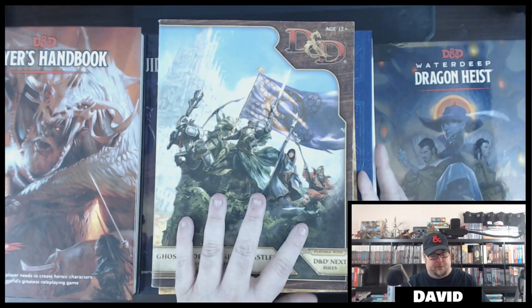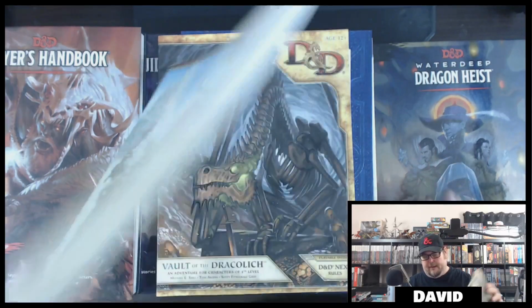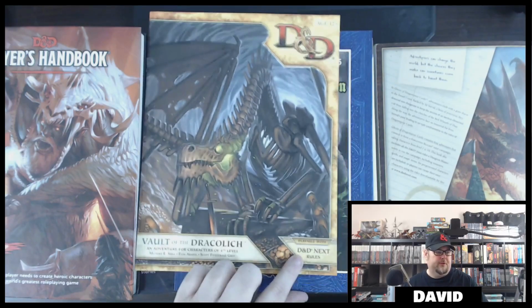Ghost of Dragon Spear Castle. Like I said, it's one of my favorites in D&D 5th edition. So yeah, check that out. Next, we've got another D&D Next rules, as you can see here.